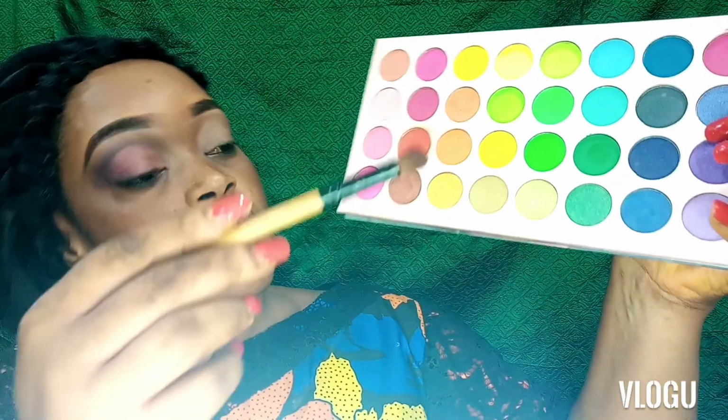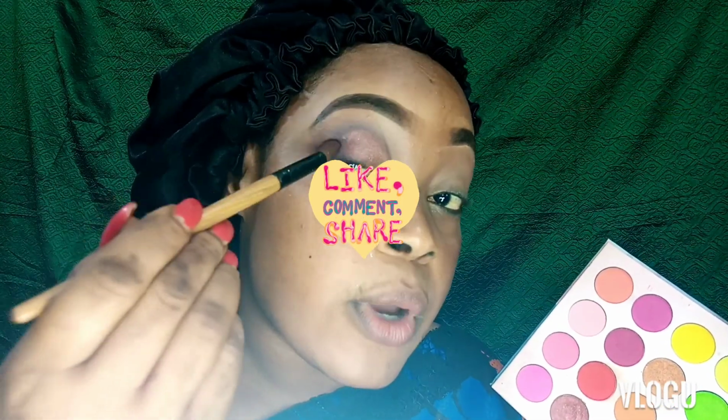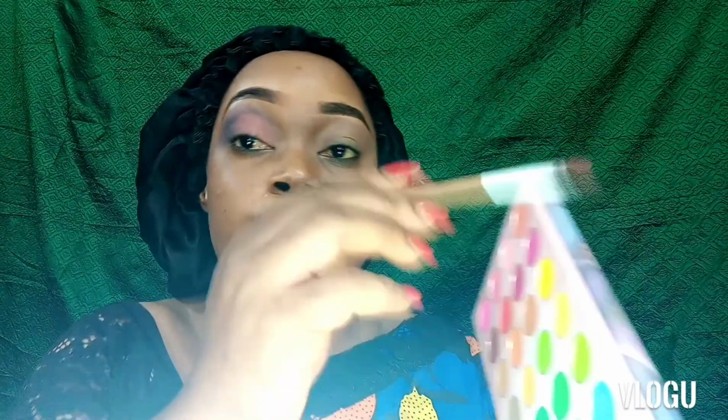And now I think my shimmer shade is okay. I'll be going in once more with this blue and a bit of this blue, just to increase the intensity of the blue. Yeah. Dragging it outwards as well. And using the same eyeshadow brush I used to apply my shimmer color, I'm just going to highlight my brow bone for more pop.